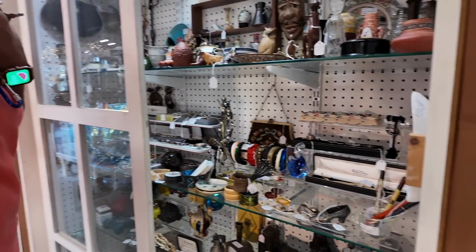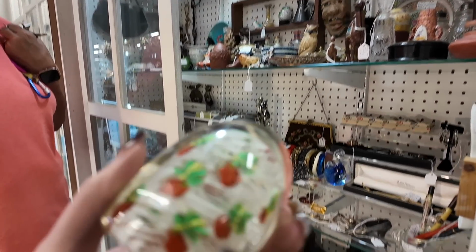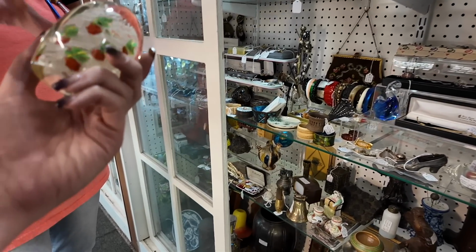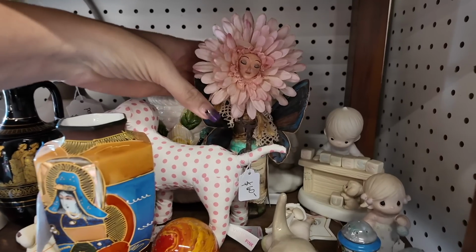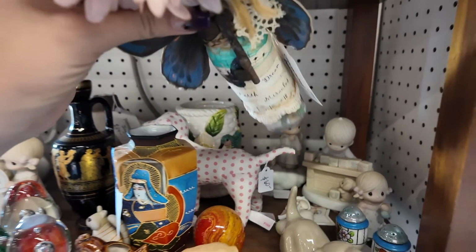Oh, it's got a big bruise. Oh, it's got a couple of bruises. That's pretty bad. 35. Yeah, I think I'll pass on that. 10% off? Yeah, it's got some bad damage. What do we have here? This is $12.